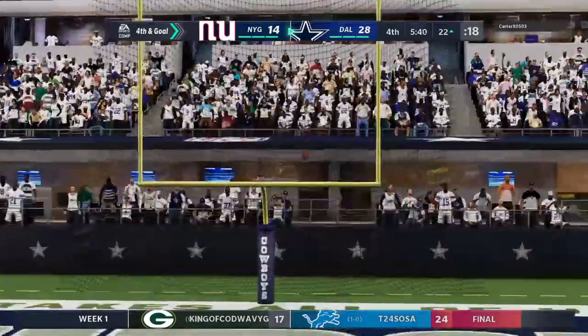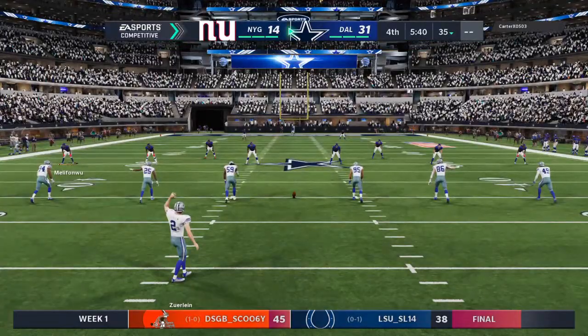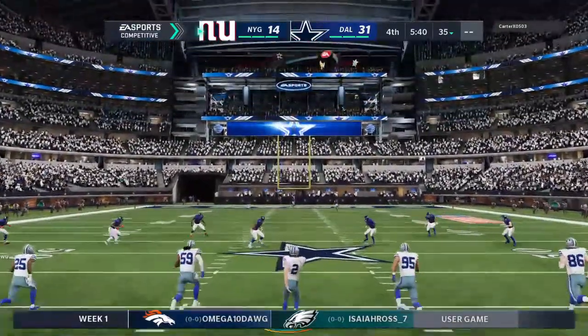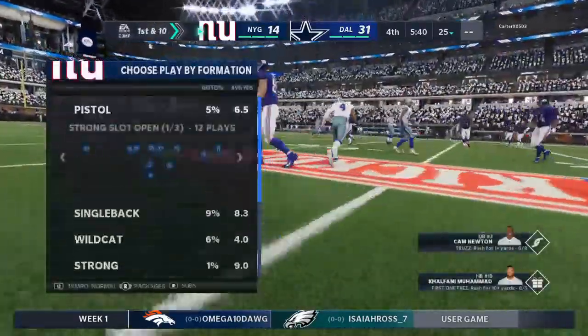And Zuerlein's kick is good. And that'll push the lead up to 17. So with that, you figure this game's pretty much out of reach at this point. Yeah, it's going to take a heck of a comeback to come from 3 scores down, but don't change that channel. Don't go away. Miracles can happen, and you want to be here in case it does.